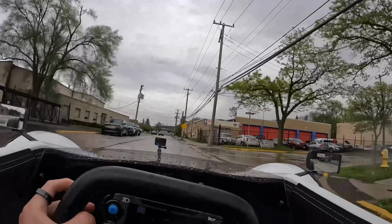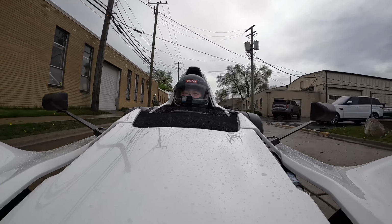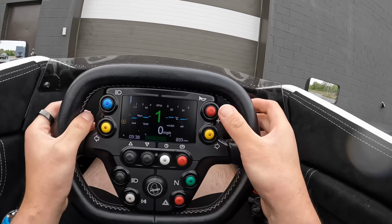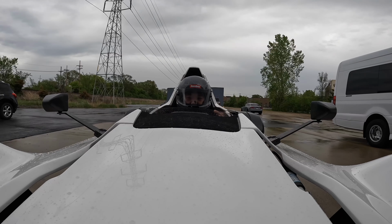So the underside is just wood, too. If you do scrape it on the track or something, it's literally just like plywood underneath this thing, which is crazy considering the rest of it's all just carbon fiber insanity. That's the horde. I'll get out of the car and compose my thoughts.